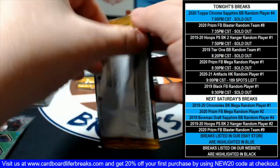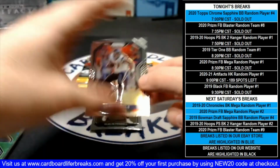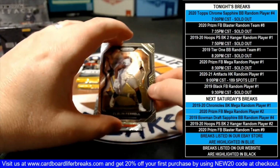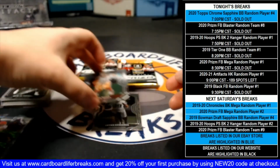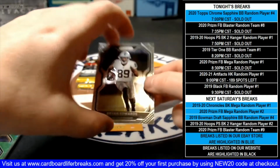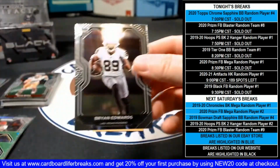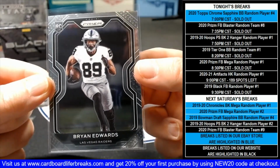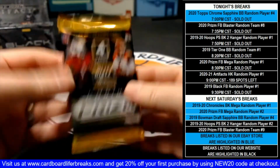Pack number 7. Darren Fells. Cleveland Farrell. Nick Bosa. And then our rookie card. Oh. Brian Edwards. Pack number 8.